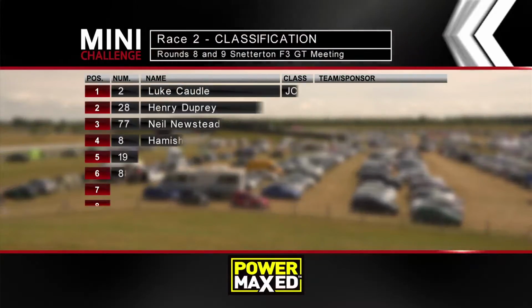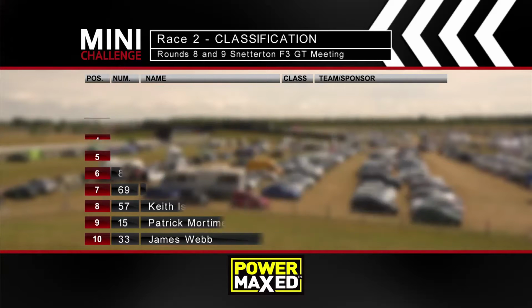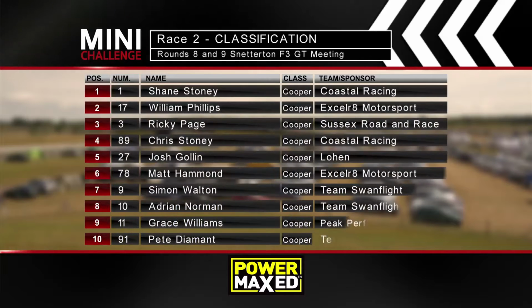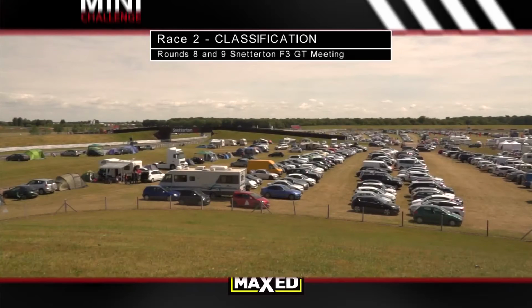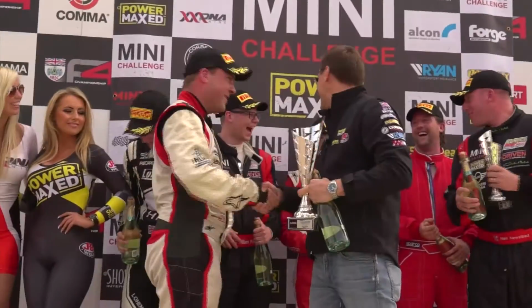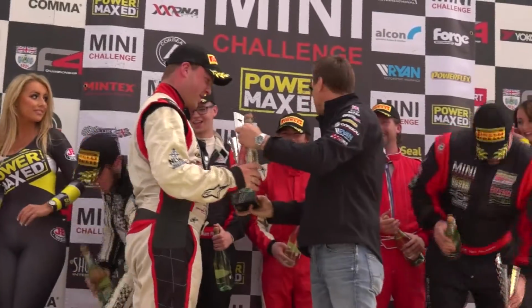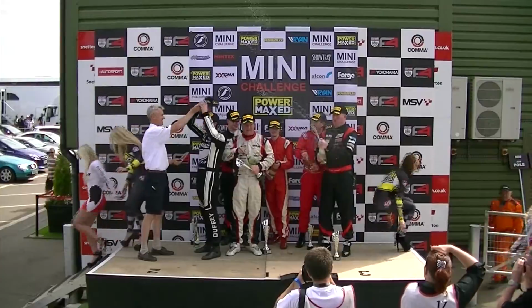Let's have a look then at the results, with Luke Caudle victorious from Henry Dupree and Neil Newstead. Hamish Brandon a good 4th, Lawrence Davey demoted to 5th, ahead of the recovering Chris Knox, who made it home in 6th. In the Cooper class, Shane Stoney winning it from William Phillips and Ricky Page. Unfortunately, Gideon Cresswell disqualified for dangerous driving, so he drops out of the results, promoting Chris Stoney and Josh Gollin. So large round of applause for 6 happy drivers on top of the Powermax Mini Challenge podium at Snetterton.